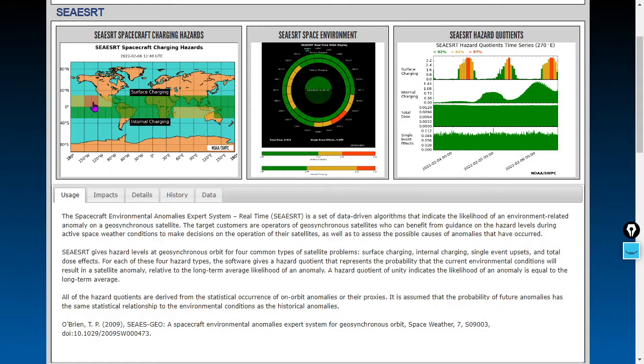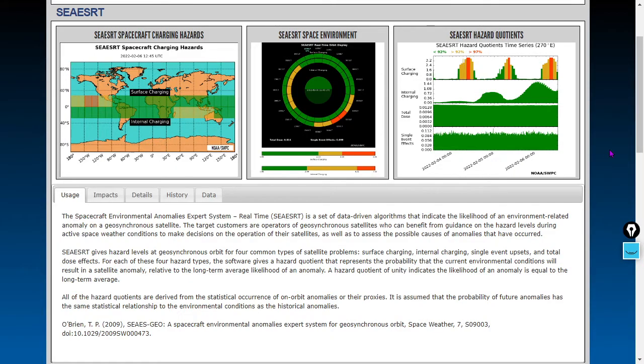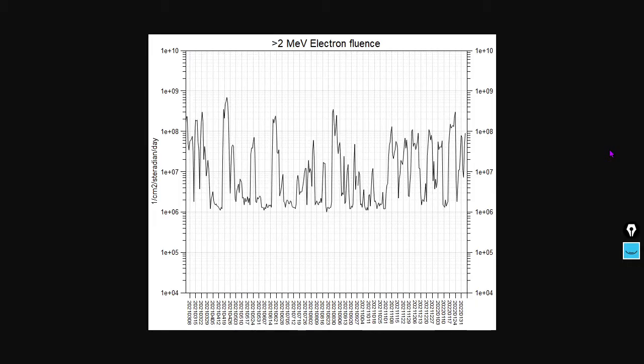Let's continue on to look at charging hazards. We've got some internal charging hazards here. These are caused by the higher energy type electrons, the higher voltage. Surface charging caused by the lower energy type electrons. So some significant surface charging and internal charging hazards here. Don't be surprised to see some communications failures as a result of that.